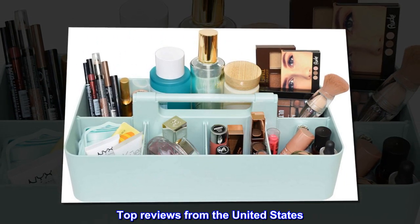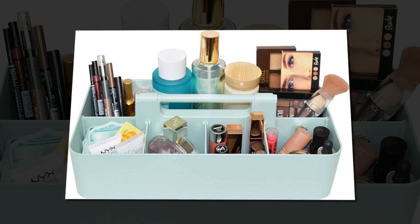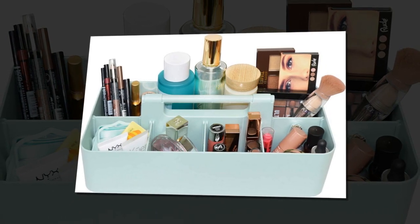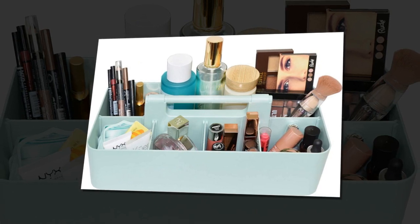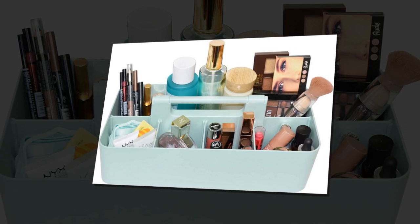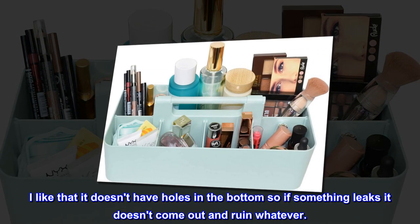Top reviews from the United States. Very nice. The Caddy is as advertised. Seems pretty sturdy. I use it for my manicure, nail stamping stuff. I like that it doesn't have holes in the bottom, so if something leaks it doesn't come out and ruin whatever.